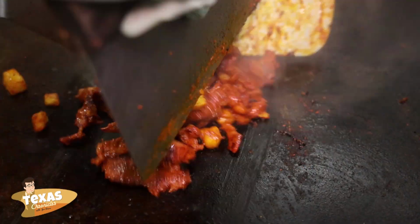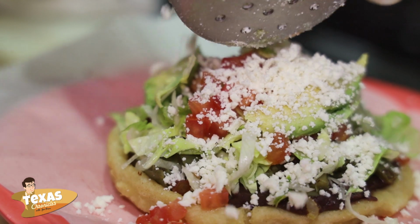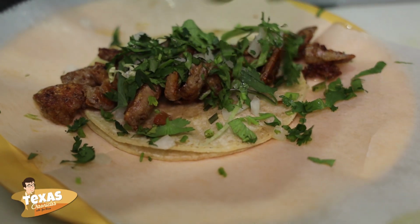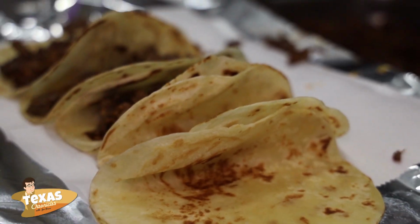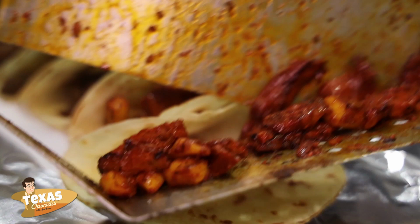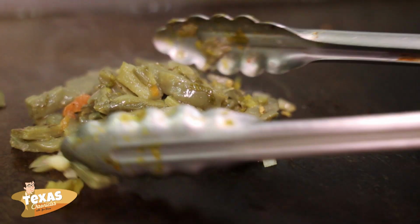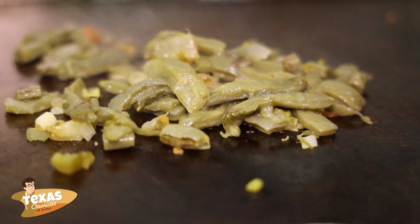We make sure that it's very traditional, the flavor that you get in our tacos or in our sopes or tostadas. We also have like 9 different types of meats. So you can get trompo, you can get beef, you can get tripa, you can get barbacoa made out of the lengua of the cow. You can even get nopalitos. So if somebody doesn't eat meat, we still have an option for you.